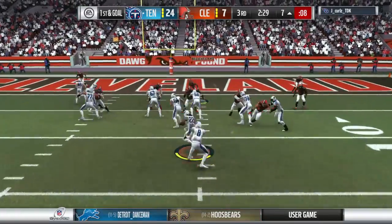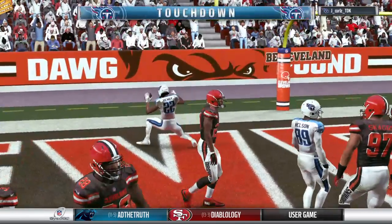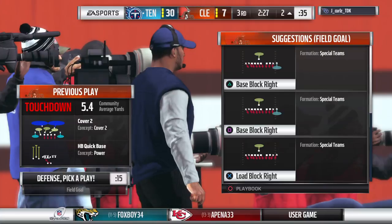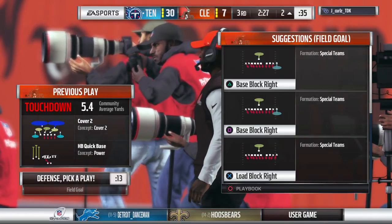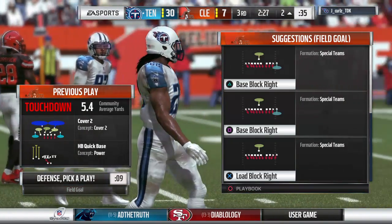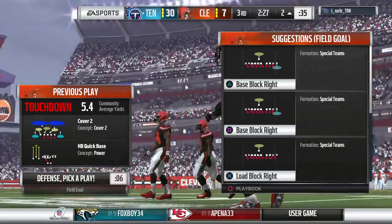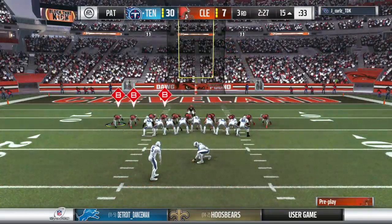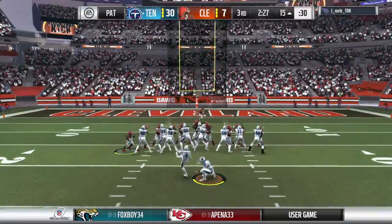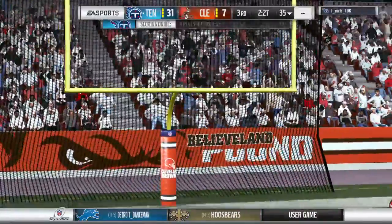So now it's 1st and goal. A 20th carry now for Derrick Henry. And he will score. Touchdown, Titans. Derrick Henry, his 2nd touchdown of the afternoon. And the Titans are going to add on to their lead. Here's Murray for the extra point. And the lead is now 24.